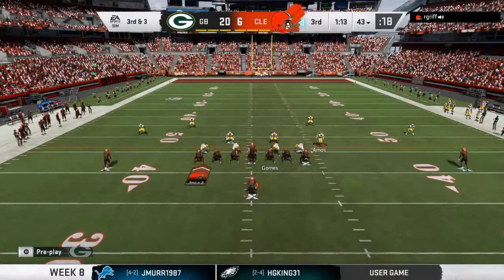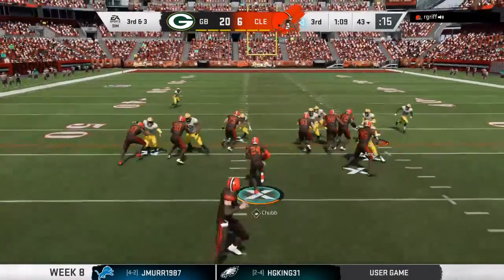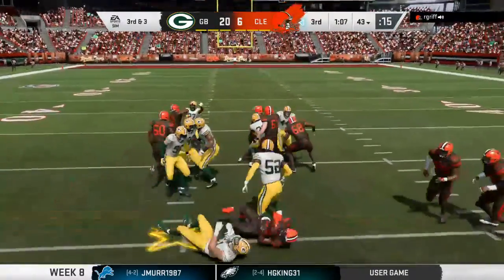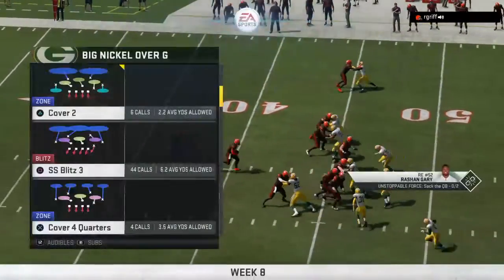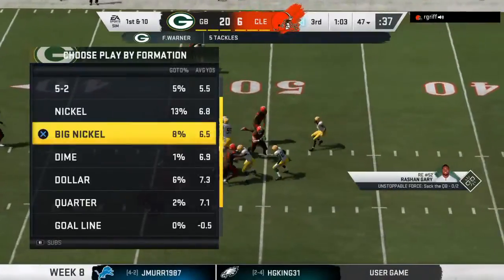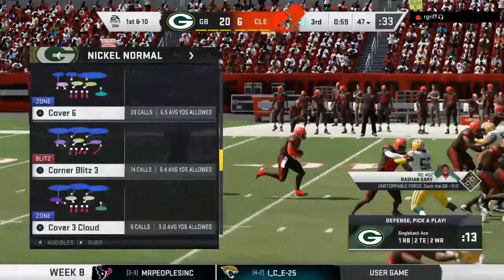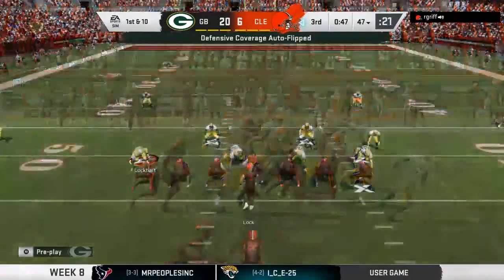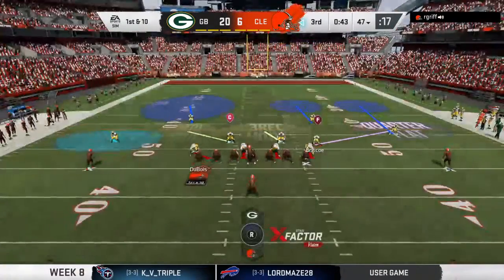This offense in desperate need of a conversion as they come up on 3rd down. On the carry, it's Chubb. And he's got the first down yardage as he brings this up to the 47. It's a gain of 4 there, and it gives him a new set of downs. On 3rd down, that's a good job of situational football and understanding where the first down marker was and getting there.